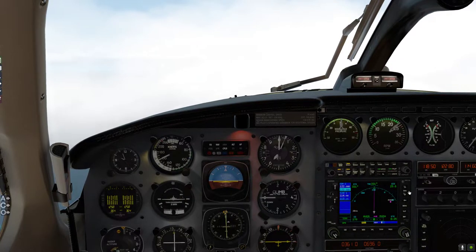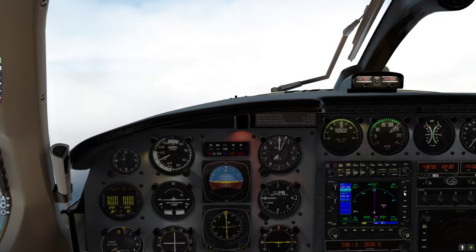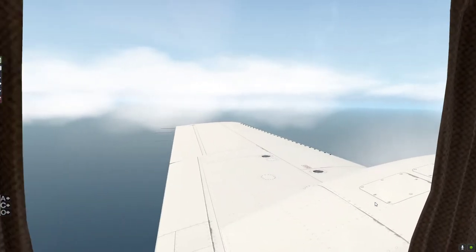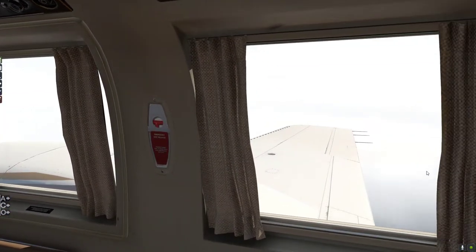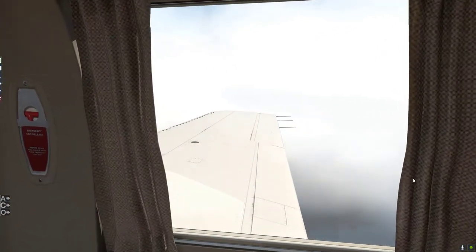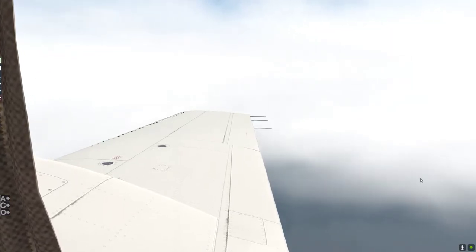I changed the scale on the GPS, we can see to the right is Governor's Harbour coming up abeam us, and our destination straight ahead. Let's have a look at the other side. It's actually a bit cloudy to see anything at the moment. We may not see Governor's Harbour today. One of the many airports around the islands of the Bahamas.